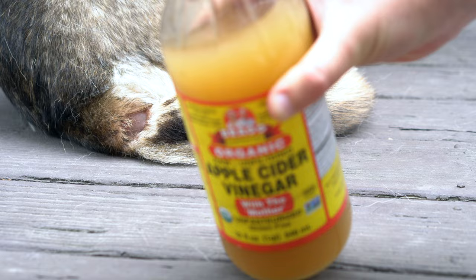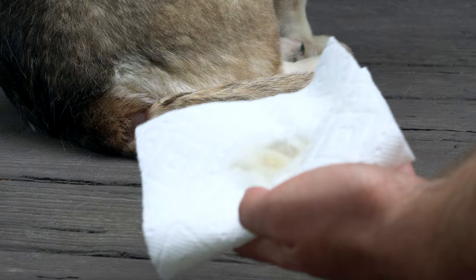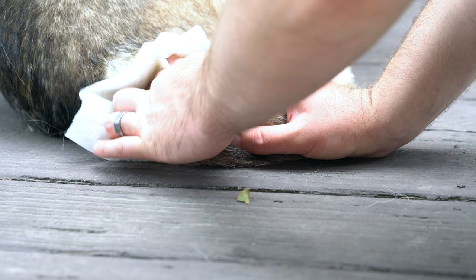If you can't get to the vet right away, this is a good place to start to begin cleaning and soothing any skin irritation. All you need to do is put a little on a dry paper towel or cotton swab and gently clean the affected area and let the spot air dry. This will help kill any residual bacteria or other infection and allow the skin to begin healing naturally.